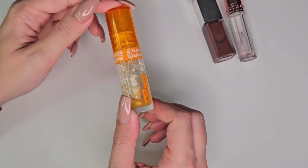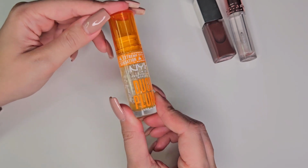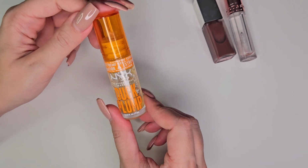I'm almost done with this one. It is the Dark Plump from NYX. I absolutely love it. It is the best lip prepping gloss because it is plumping and it's just smoothing the lines and everything. It's perfect. I really love it. I will repurchase it after I'm done.